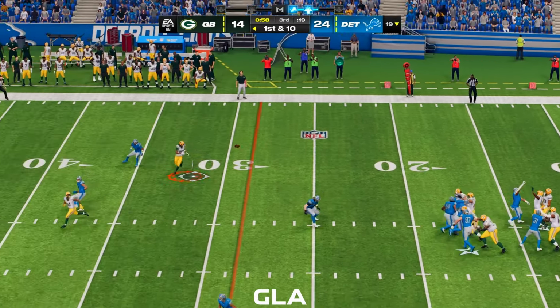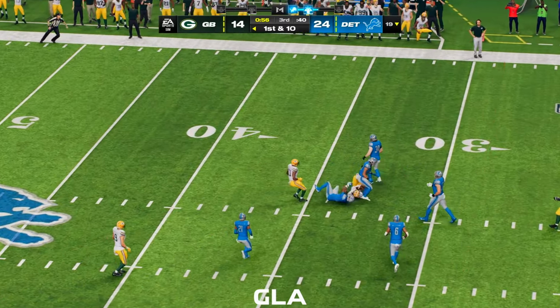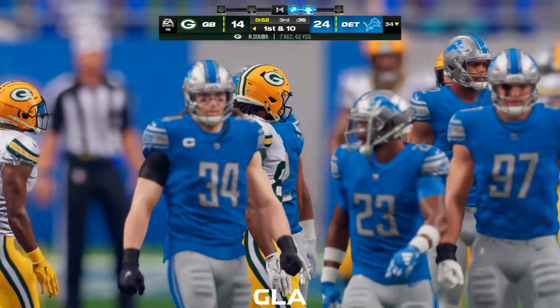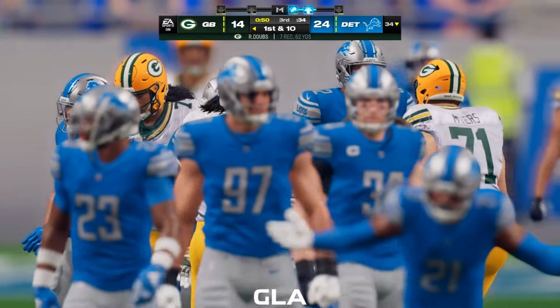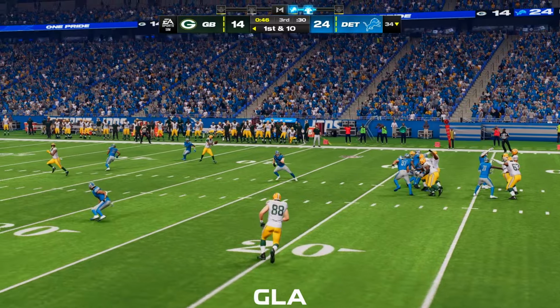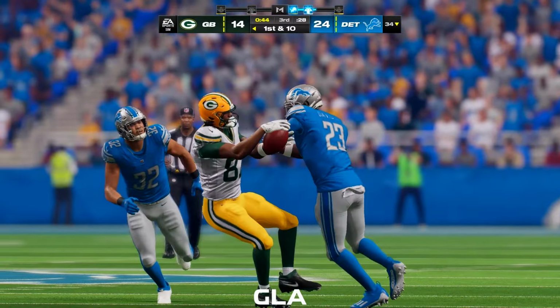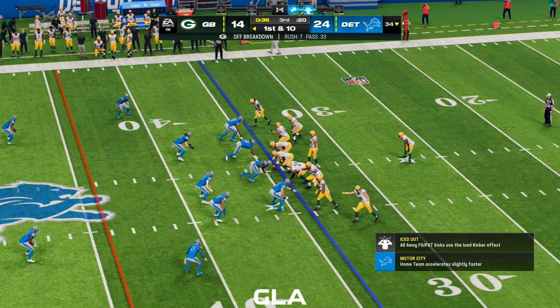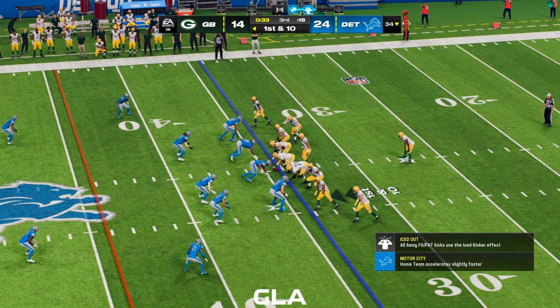Play action this time with Love. He's got the hookup with Dobbs. And he'll get this up to the 34-yard line. 16 yards right off the bat and a first down. Certainly no settling into the drive there. They came right out on the first play and attacked the middle of the field for a big gainer and a first down. From the 34 now, here's first and 10.